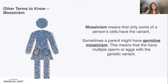So we might think that the genetic change is new or unique to the child, but we come to learn that a parent has the genetic change in multiple of their sperm or eggs after they have multiple children with the same genetic variant. If a variant is found to be de novo in a child, so we find it in a child, test mom and dad, and neither of them have it in their blood or saliva sample, we say that there's less than a 1% chance for them to have another child with that same genetic change. Again, a family might have more than one child with that genetic change because of this germline mosaicism.